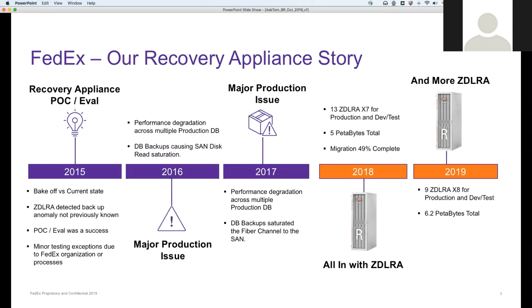During the proof of concept, some corruptions were actually detected by Recovery Appliance, and upon further investigation, this was actually a problem with the backup itself, and was not highlighted by any of their monitoring processes. So they actually had bad backups going for quite some time for their traditional backup infrastructure. The Recovery Appliance, however, can do validation on the backup, so it does a constant check to make sure that all the files for recoverability are present, that all the database files are consistent, that all the blocks are corruption-free.